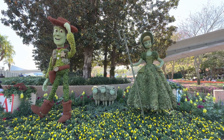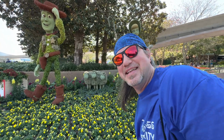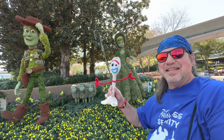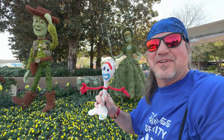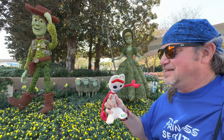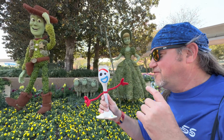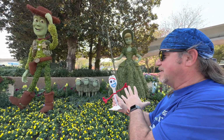But you know what this topiary really needs? Do you know what it really needs? What does it need? It needs a Forky sculpture out here. Yeah, it does. And a trash can. Where's the trash can? Yeah. A trash can made of flowers and a Forky sculpture would go perfect in this.